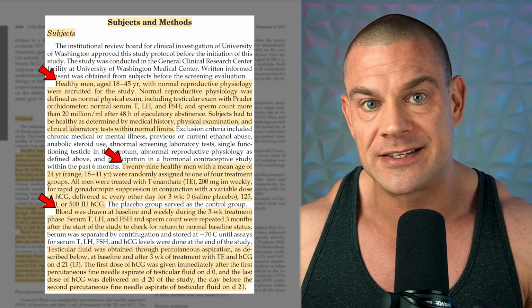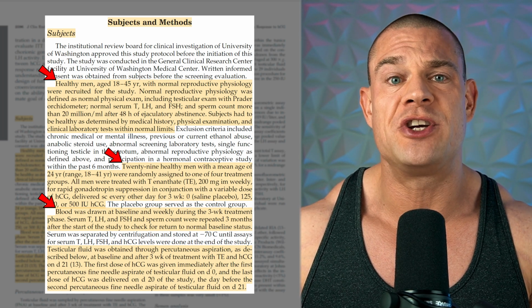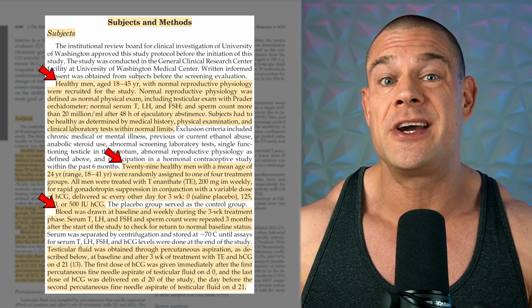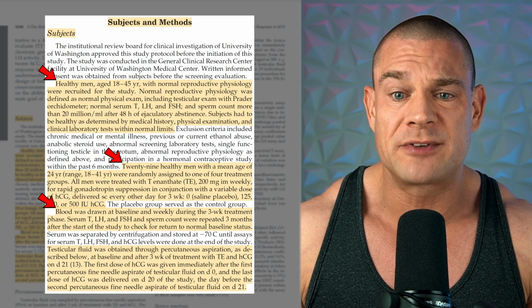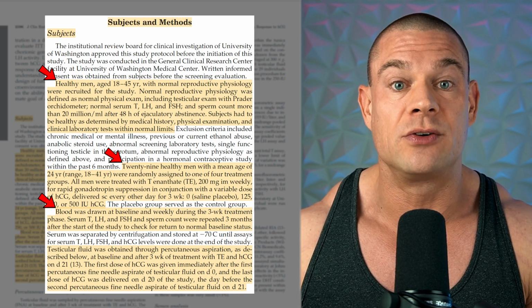Again, in order to assess intratesticular testosterone levels of the subjects, the researchers obtained testicular fluid through percutaneous aspiration, a needle straight into the ball sack. I mean, my stomach is just turning thinking about it, and my balls have completely retracted to the point where my kidneys are. They did this at baseline and after 3 weeks of treatment with testosterone enanthate and human chorionic gonadotropin.